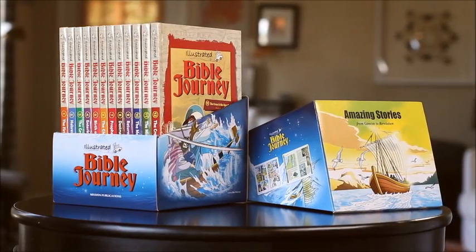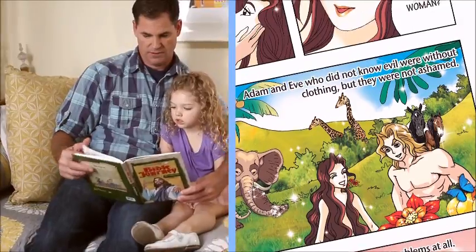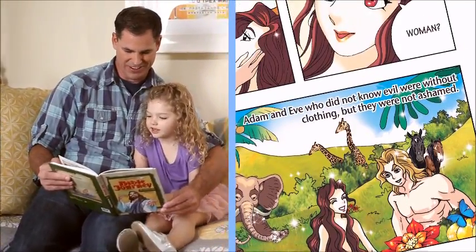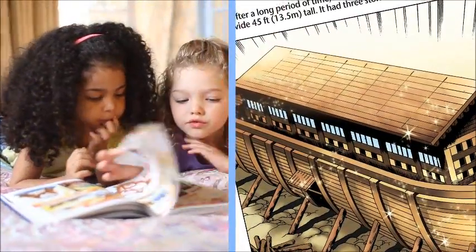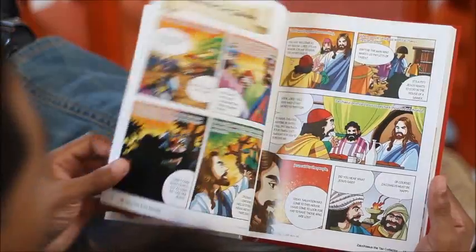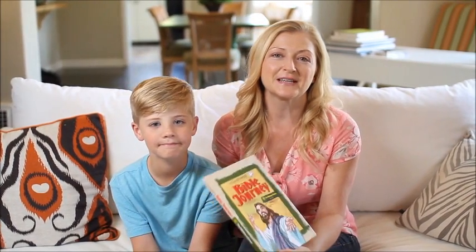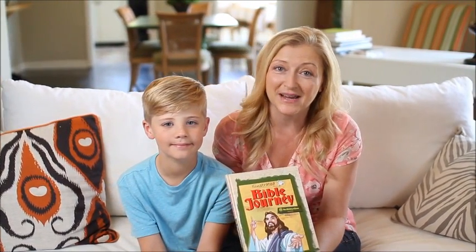In this high-quality 12-book series, you and your kids will follow Adam and Eve as they discover the Tree of Knowledge. Learn from the story of Noah as he builds the ark, and walk with Jesus as he preaches his Sermon on the Mount. This collection of durable books is made of high-grade paper, where the characters of the Bible come to life. The Illustrated Bible Journey makes the Bible exciting and engaging for my kids.